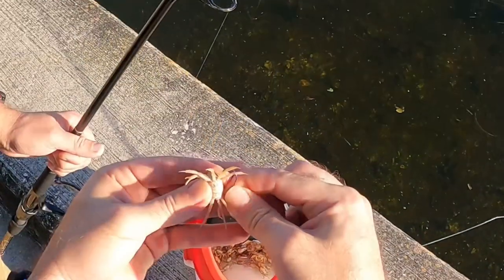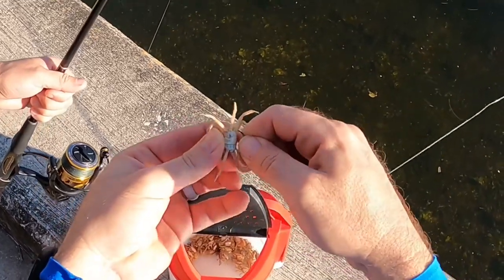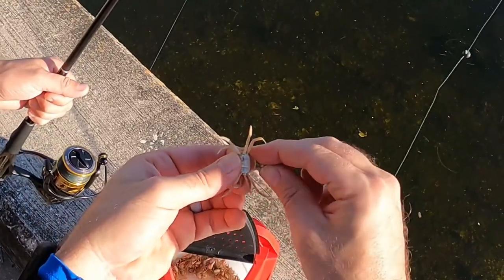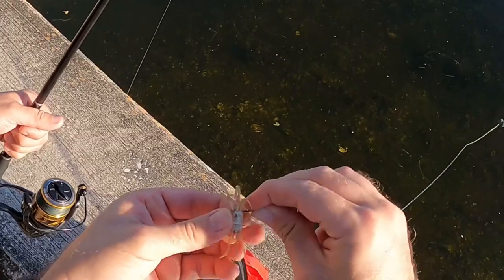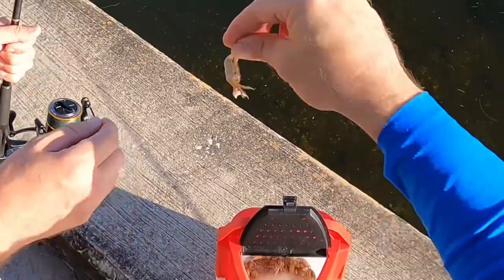And then right by that back leg, just kind of slip it in gently, and then push it almost out the other side. All right. Just like that, dude. That's awesome. Yeah, there you go.